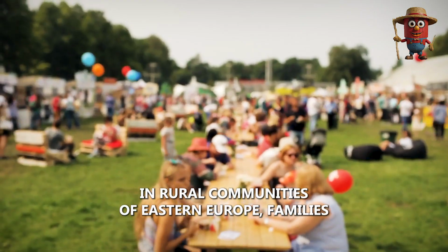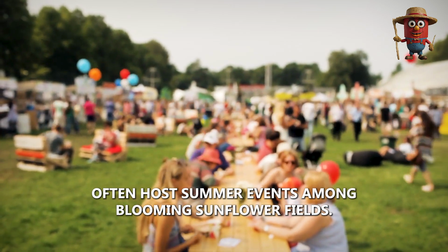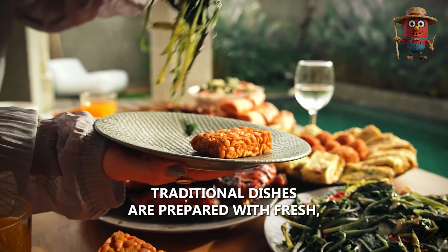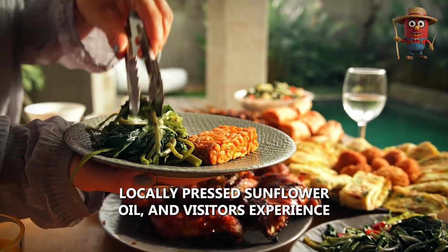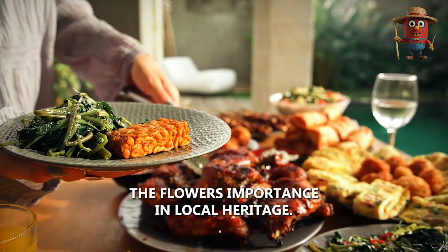In rural communities of Eastern Europe, families often host summer events among blooming sunflower fields. Traditional dishes are prepared with fresh, locally pressed sunflower oil, and visitors experience the flower's importance in local heritage.